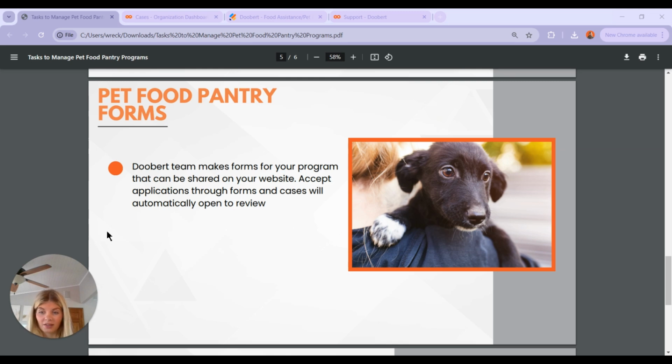Like I was mentioning, you'll get a link and you can have a QR code or anything like that for any of those high volume requests that you're going to be getting. So that's a really great resource for that. And I'll show you guys an example once we get into the system. But other than that, let's get into the system and start checking out what we can do with our cases and our tasks.